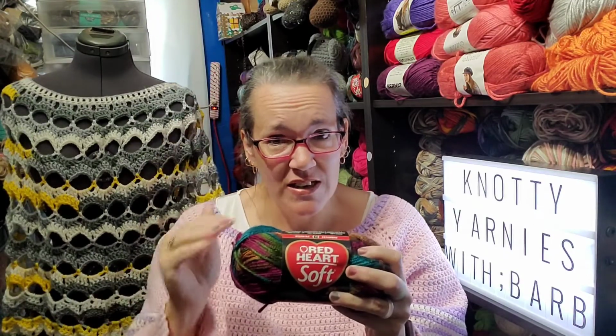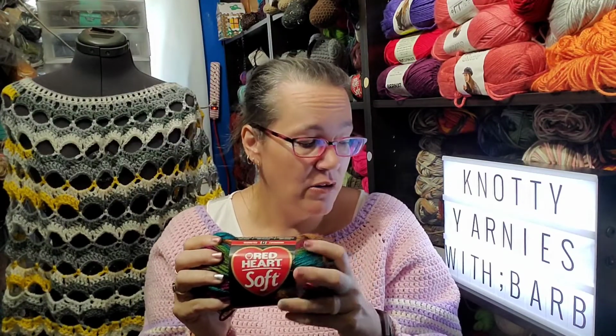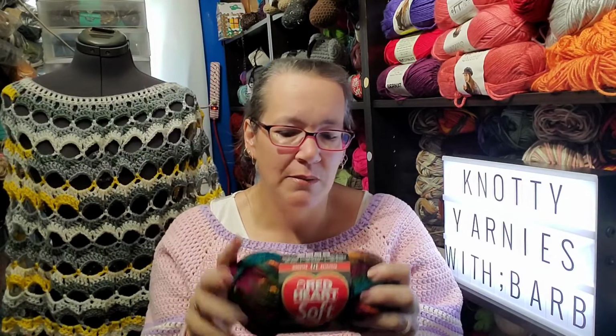And this is on the softer side of acrylic. I would say this is like a number 6. It's a smidge less than what I would consider Caron Simply Soft. Caron Simply Soft I consider like 7 or 8. It's pretty high up there. But this one I would consider 6, maybe 6.5.